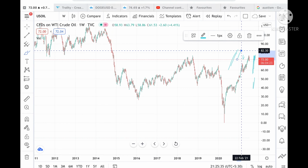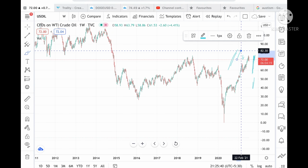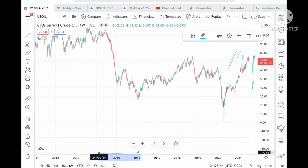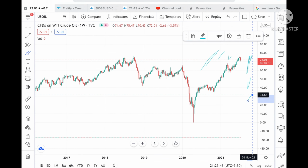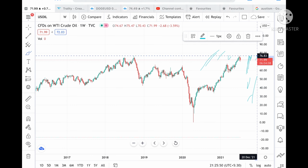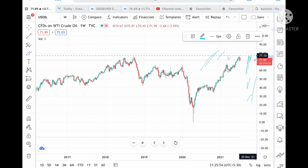If you look at this chart, keep in mind that if it sustains the level of 75.3, then we can see a level of 76, and if it sustains this level, then we can see a level of 77, and once 77 is touched, then we can see a level of 77.5, and so on. If you check my previous video, you will see how it can move further upside.